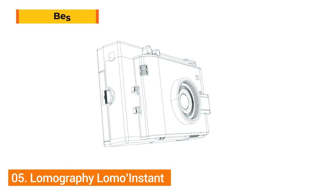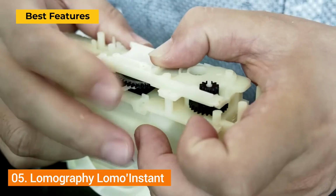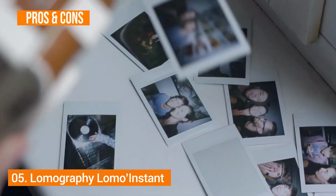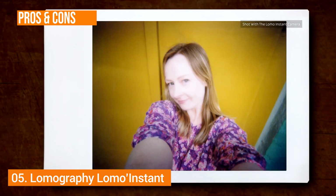The best key features are: 3 shooting modes, ultra advanced lens system, largest aperture settings out of all instant cameras, multiple, unlimited long exposure shots. Moving to the pros: great for parties and capturing special memories, compatible with Instax film, different color gels allow you to change flash color. And for the cons: pictures are a little underexposed at times.